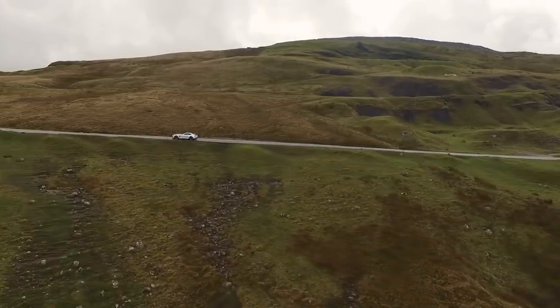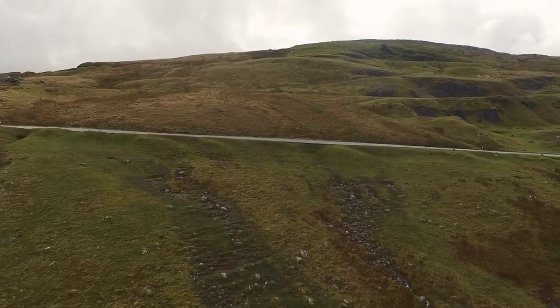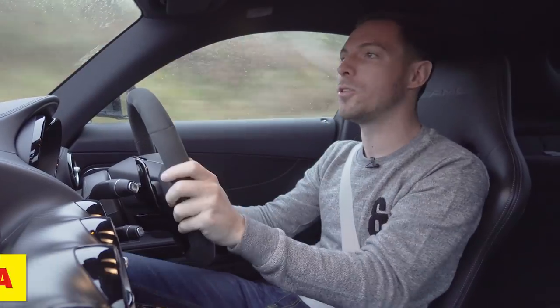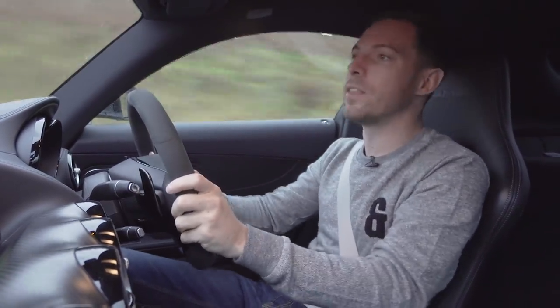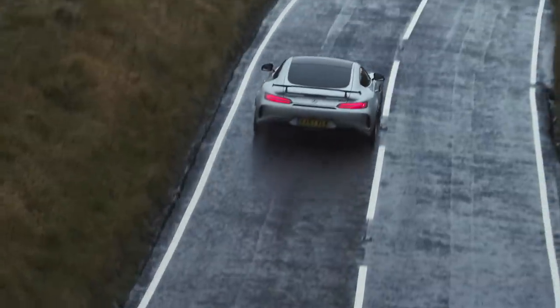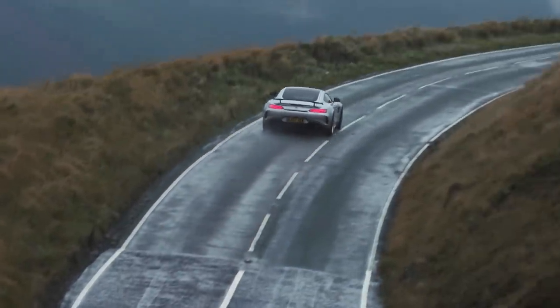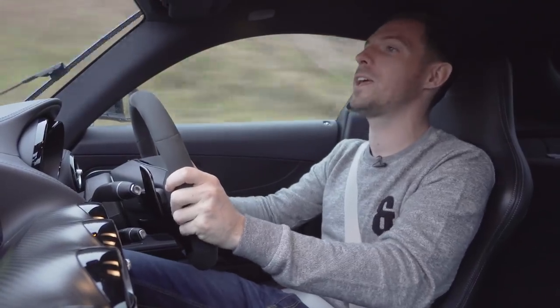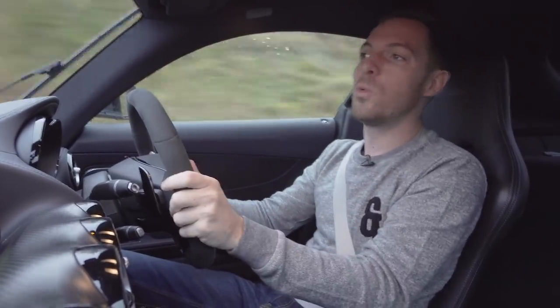Right at the top of the Mercedes-AMG GT family tree, you find this, the AMG GT R. This is the hardcore model. This is the big power one. This is the track focus model. This GT R is everybody at AMG squaring up to the guys at Porsche Motorsport and saying, anything you can do, we can do better.